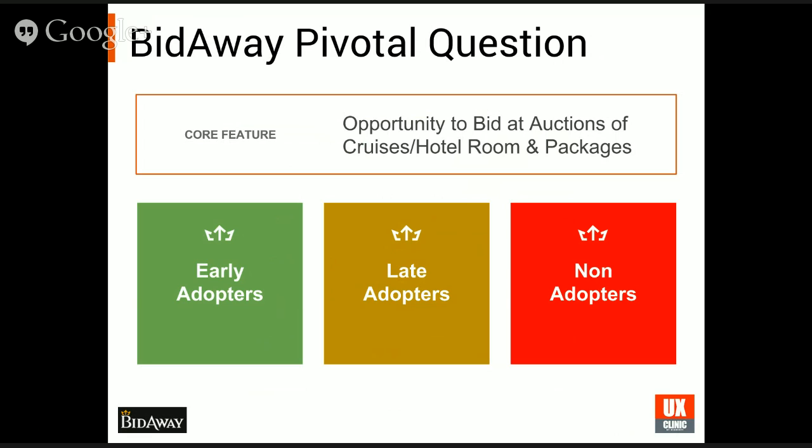So what you're saying is you had to take BidAway's core feature, which is bidding at auctions, and actually separate different groups or different strata of users, and then put them against a matrix, right, for each of the groups. And this was based on the 5 questions or the 5 answers Diana just described. Just to sum things up.